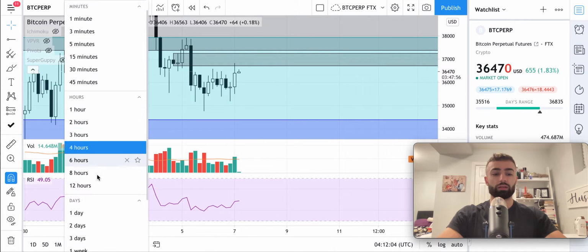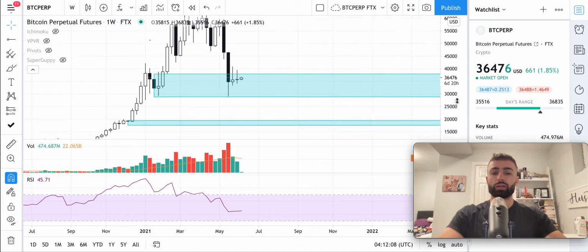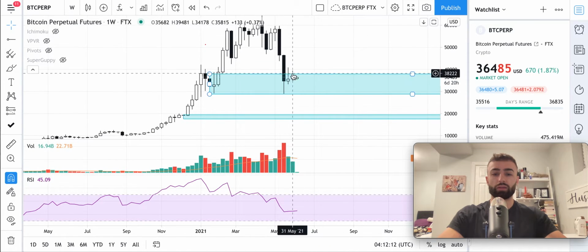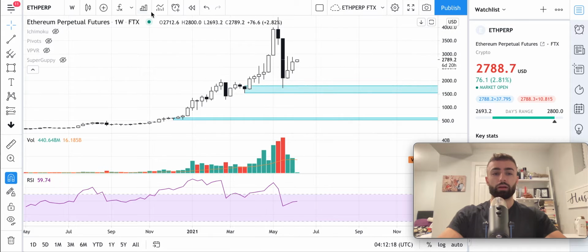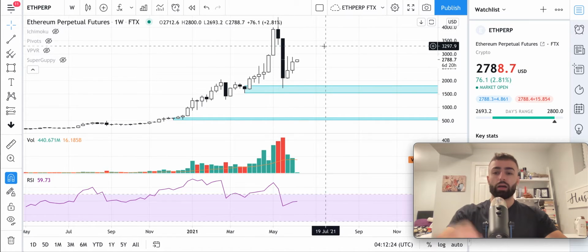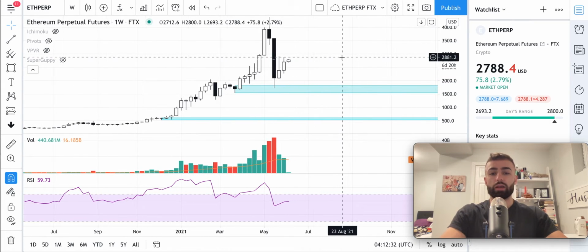Let's compare this on the weekly time frame real quick. So if we look at Bitcoin's weekly time frame, this last weekly candle does not look as bullish as Ethereum's with the long-bodied white candle here. You can see this one was a white candle, but it was a doji candle, so not very significant. Ethereum is outpacing Bitcoin on this rise in price today. So far, it's up about 2.8%.